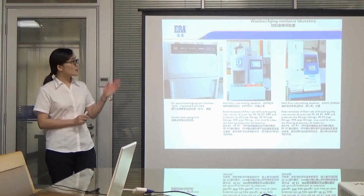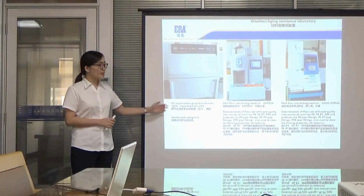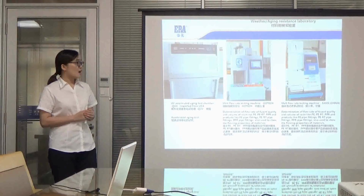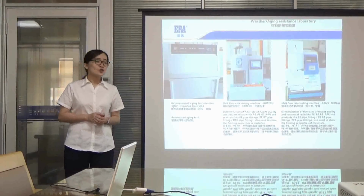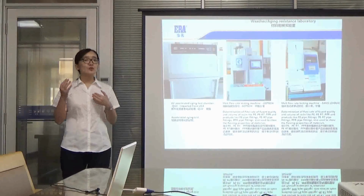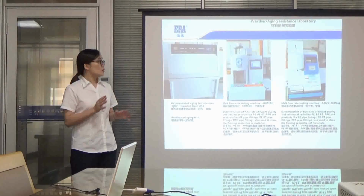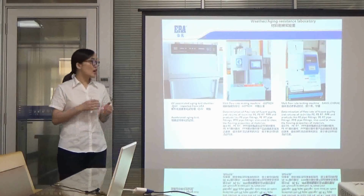And now let's go to the weather resistance lab. You see the first one, this is a QUV UV accelerated aging test chamber. We use this machine to do the accelerated aging test. You see, the warranty of our pipes and fittings is 50 years. So the machine can be designed to 50 years and simulate the natural environment, such as rain and ultraviolet rays, for the pipes. So you can see how the pipes and fittings perform when facing such an environment after a long time.